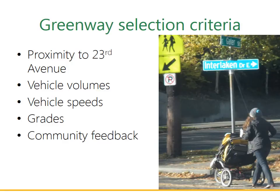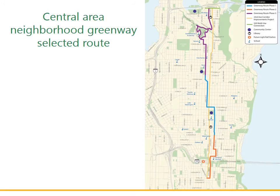To pick the best route for a greenway, we considered a number of streets near 23rd Avenue. The best locations are streets with slower speeds, fewer cars, and gentler slopes. After careful consideration and a lot of community feedback, a combination route for the Central Area Neighborhood Greenway was selected. Rather than a singular route parallel to 23rd Avenue, a greenway on both the east and west sides of 23rd Avenue with a new pedestrian crossing at Columbia Street will be designed.